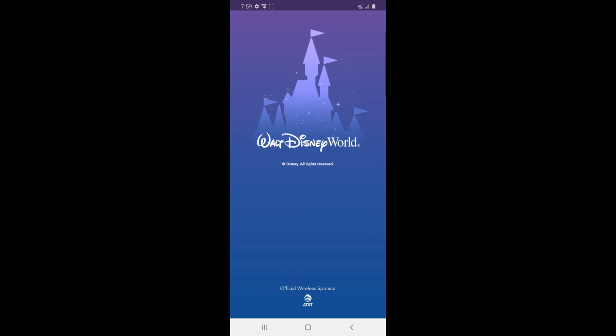Once you've opened your My Disney Experience app, you can begin to toggle back and forth between the Rise of the Resistance boarding group page and the main page. And you're gonna keep toggling back and forth until join a boarding group lights up red. I'm also gonna show you this in the screen recording that I have. That way you guys know what I'm talking about. All right, here we go.